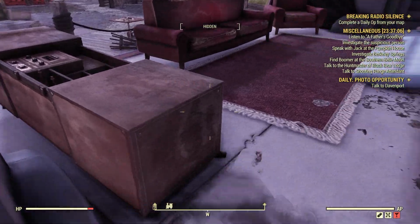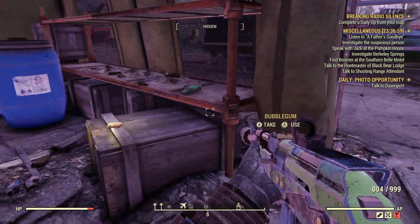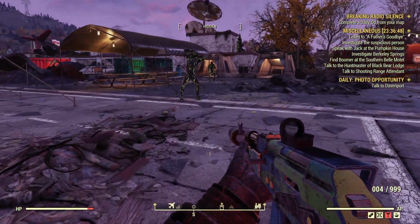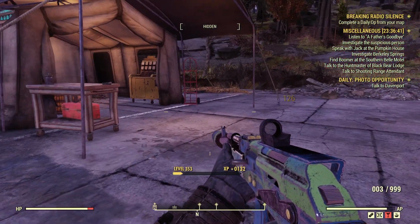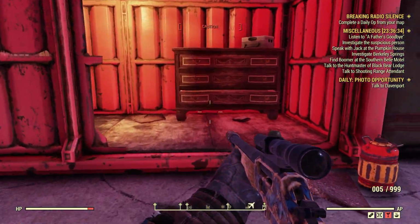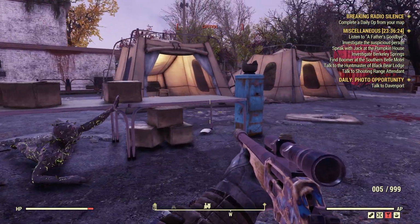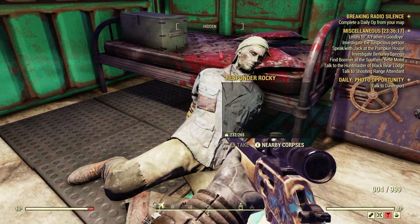Check for some areas here inside this landing strip. Look at that, got bubble gum. You guys have seen me do this many times. Switch weapons up here. What's this guy got on him? Pre-war money? No. I'll take that silver locket, though. Someone could have already been up here and raided it. Any pre-war money on your butt? No.